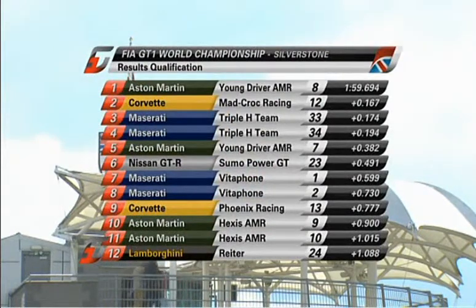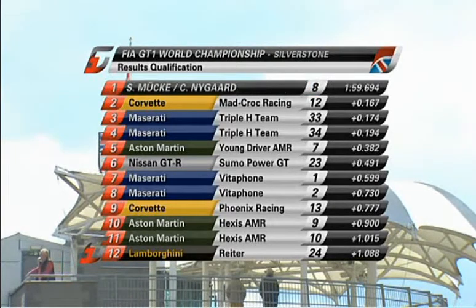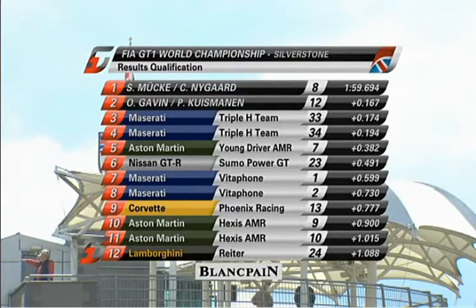Here's a look at the overall times. It's Aston Martin at the top then, with Stefan Mucker, a 1:59.6, Corvette in second, then the two Maseratis, Johnny. Yeah, I think it's very interesting to see how close it is, but I think this is where it's going to be a very interesting weekend.